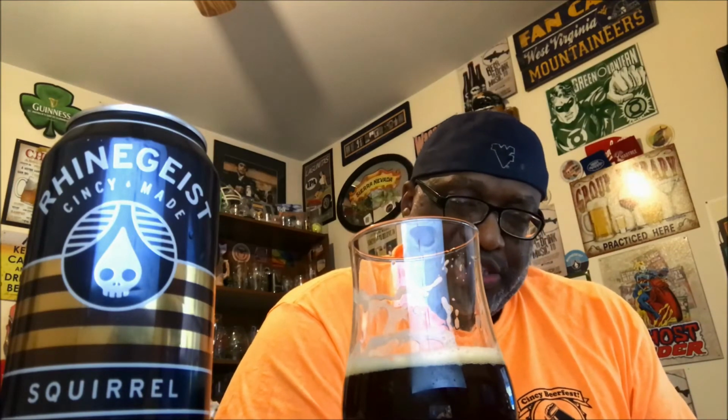Carbonation sits very well. Not overly carbonated. I'm starting to feel a little bit more of the cheek action now that I'm halfway down the glass. A little bit of a tingling sensation there. Duration of the flavor, it's not bad, about average or so. Like I said, after you swallow, you are still picking up some of that in the mouth as well. A little bit of that bitter on the finish on the back end.